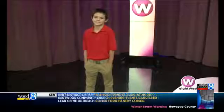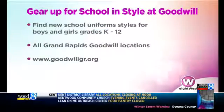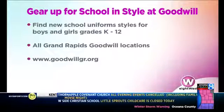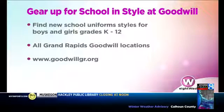You mentioned Goodwill is a preferred provider for Grand Rapids Public Schools and a lot of other schools too. There are a number of locations in your Grand Rapids stores where you'll be able to find these goods. That's correct. Our Michigan location is definitely one of the locations that has a great selection. It's on the corner of Michigan and Diamond. But if you check out our website at goodwillgr.org, it lists all of our locations, including our Grand Rapids locations as well.